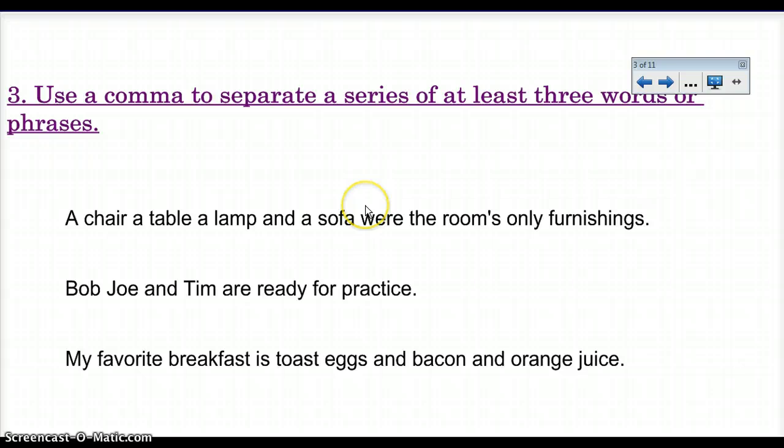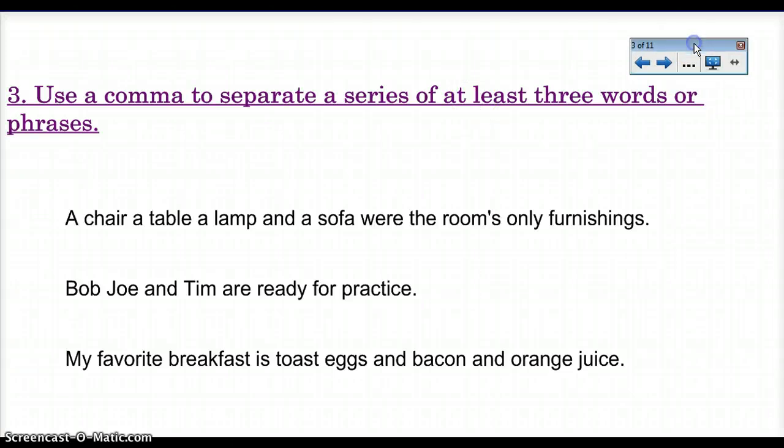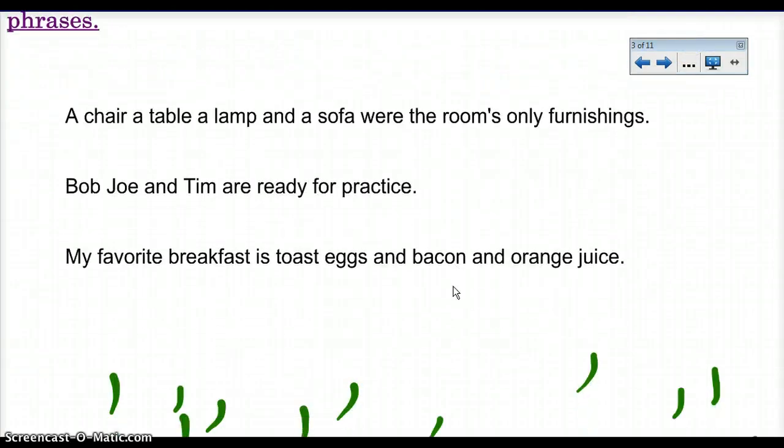Rule number 3 is to use a comma to separate a series of at least 3 words or phrases. In this one, we have 4 words in a series. A chair, a table, a lamp, and a sofa were the room's only furnishings. Notice that you do put the comma before the last item, before the and.